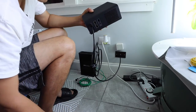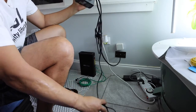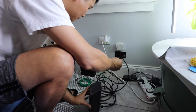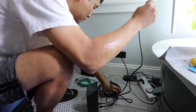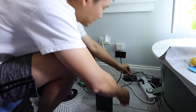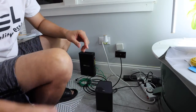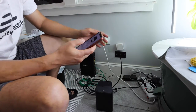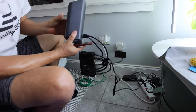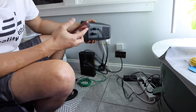Now I'm going to power it up. So I got it connected. I'm gonna plug it in here. All right. Okay, it says to identify your modem. Okay, it looks like it's powered up. Got a yellow dot there. So the MAC address is on the bottom here.